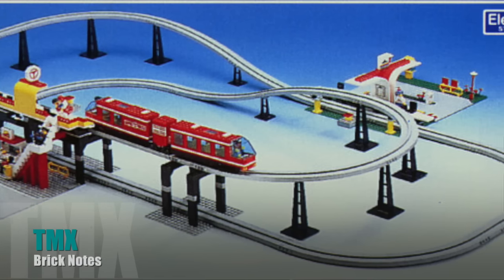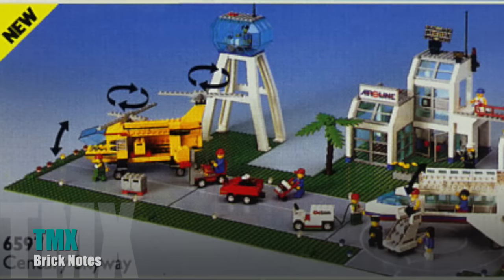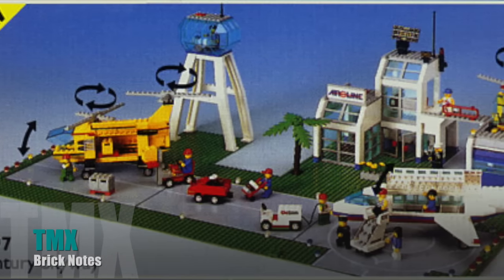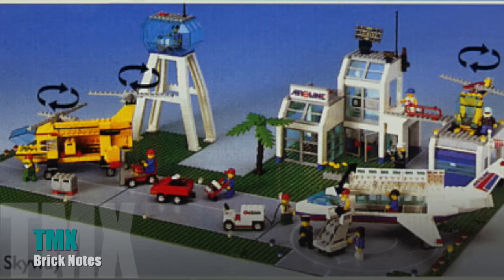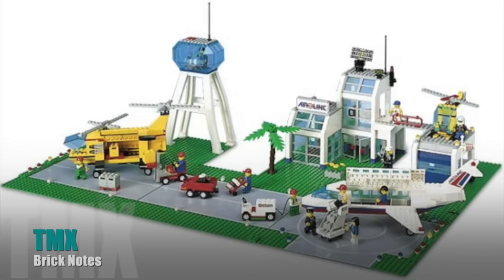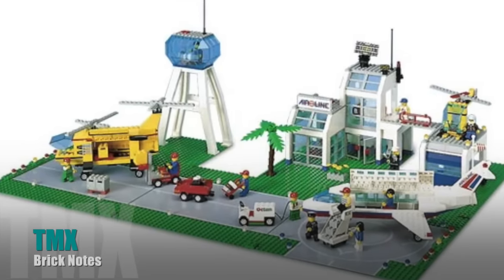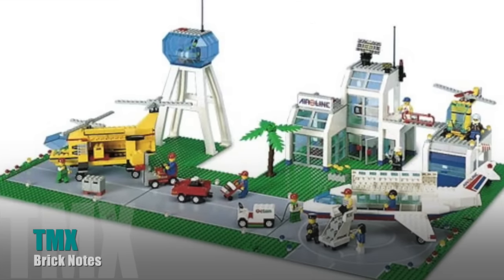And if you've seen monorails in people's LEGO city, it probably either came from this or an old space set. Set number 6597. If you're just searching airport, you're not going to find this one because it's called Century Skyway. It came out in 1994. In fact, if you go into the Bricklink catalog and you search under sets for airports, you're going to find 39 items. And of course, this one will not show up. But this set will show up. Set number 10159. Does it look familiar? It's a re-release in 2004 of that same one, the Century Skyway. Very cool. Love the palm tree action going on right there.